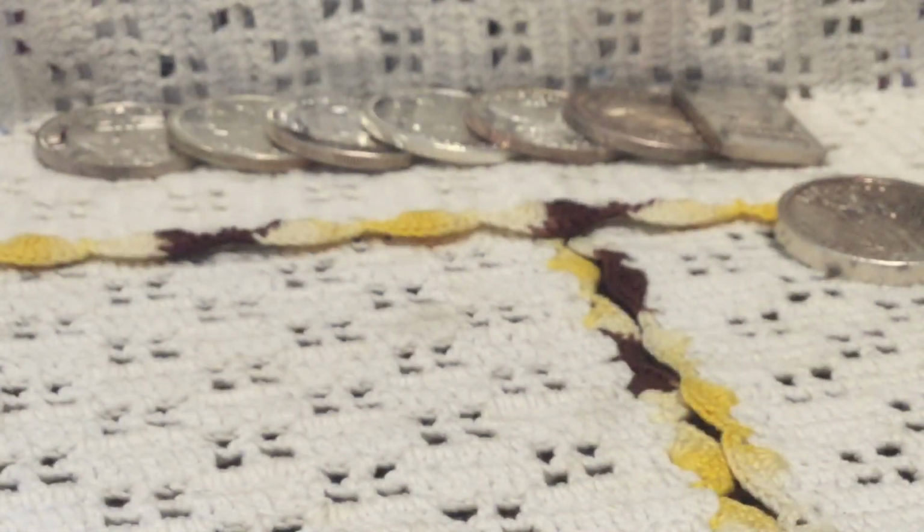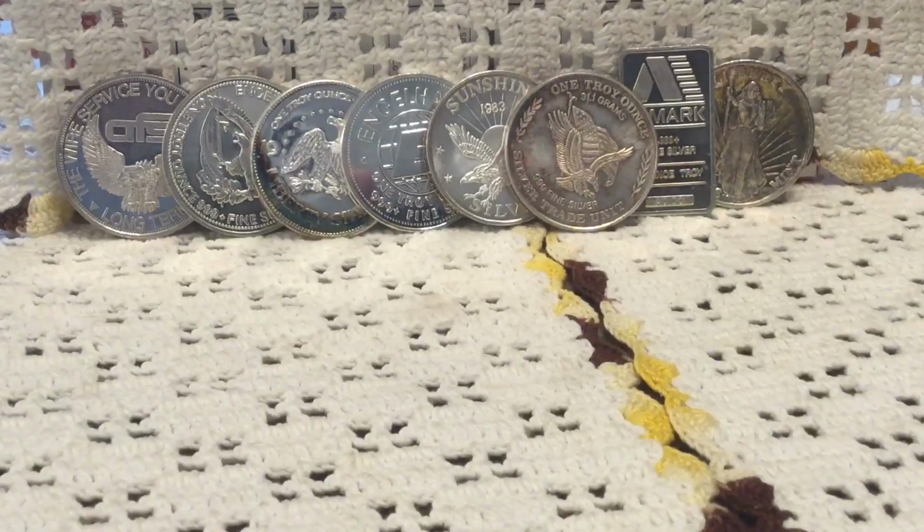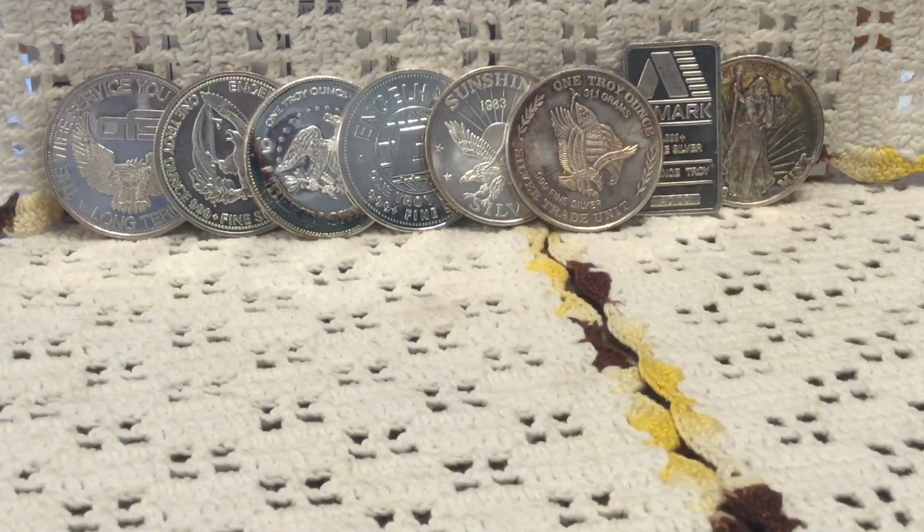Hold on a second. Let me fix this background. Hold on. Okay, I got those stacked up again. Yeah, I gotta have a nice background, right?